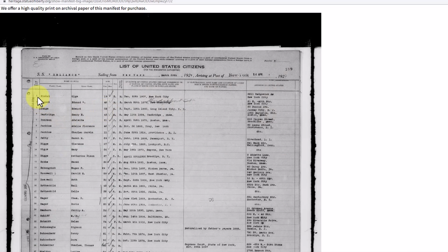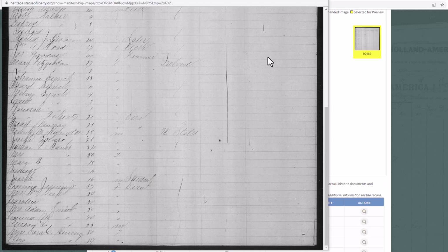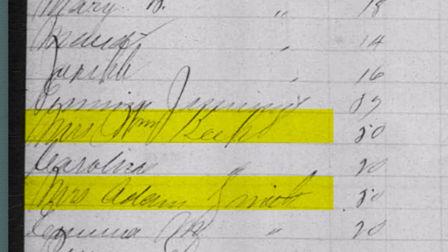And then some tips for the pre-Ellis records. A lot of times on those earlier records, the names are abbreviated. So the first name William might be listed as WM. And then something else to consider is that women might be listed under their husband's name. So instead of being Mary Smith, they might be Mrs. Smith. So you have to consider all of these things in your search.